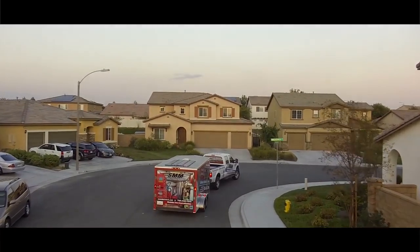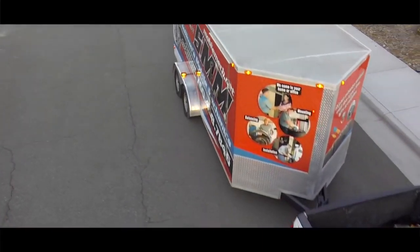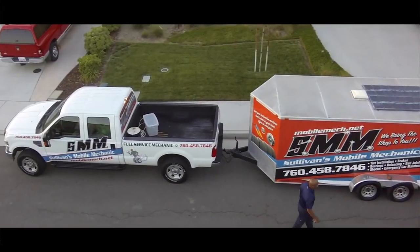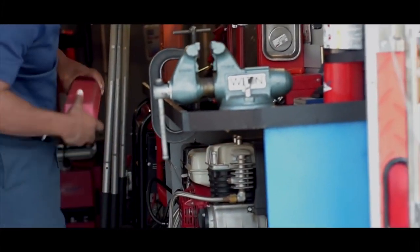It's based off a military concept. It's a concept as far as when you're deployed and you're in the middle of Afghanistan or Iraq, you know, we always had to get trucks running. So what we did, we deploy a mobile shop, and it goes out there and repairs the vehicle right there on the scene to get that vehicle up and running so it can accomplish the mission. I've been a Marine for 20 years now.